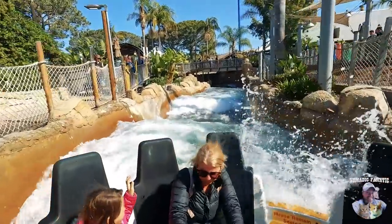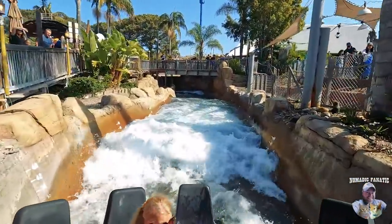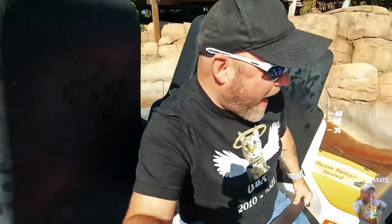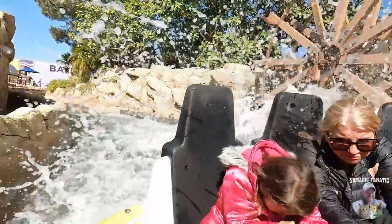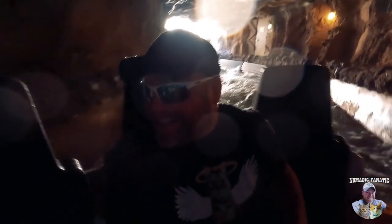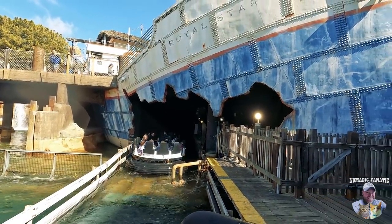All right, here comes our first rapid. That wasn't so bad. Woo! And this is why you sit down right here? Oh! I'm clean. I made it through clean. I'm still dry! There is 0% chance of making it through this. Okay. All right. Woo! Oh, that's cool. We just came through an actual shipwreck right there, too.